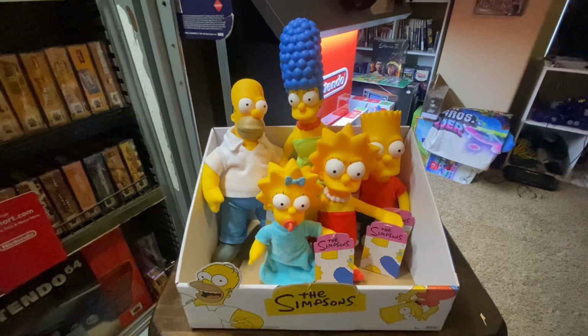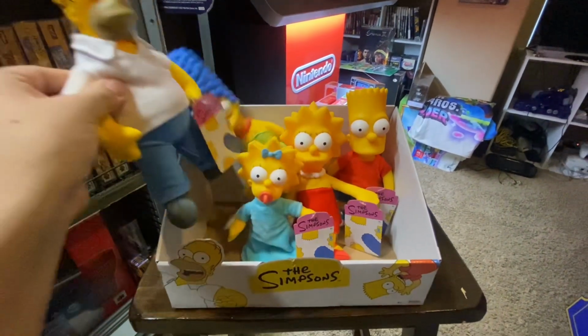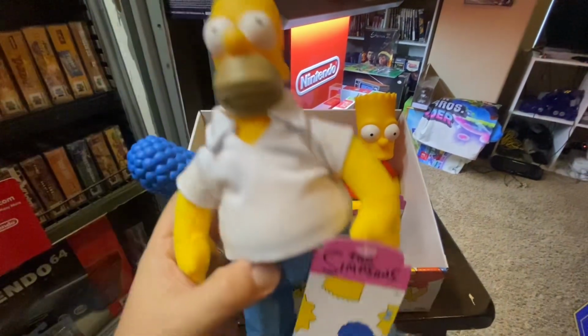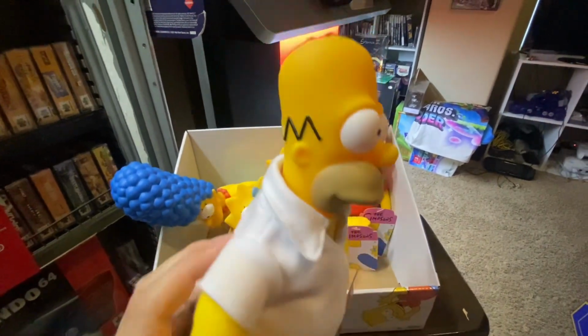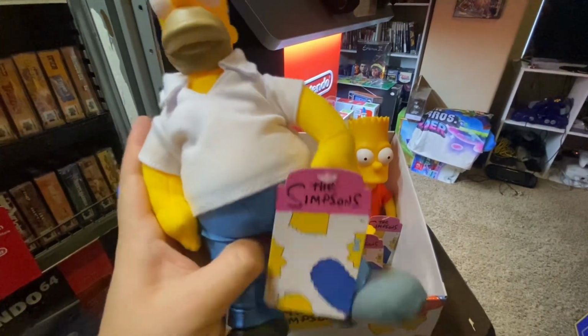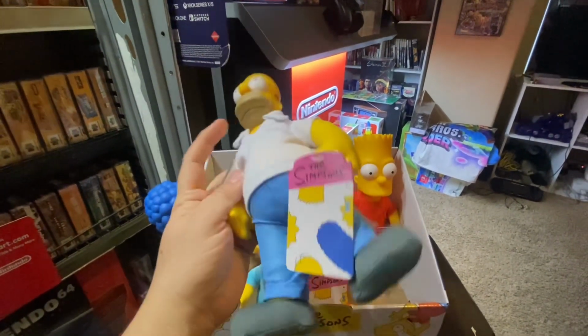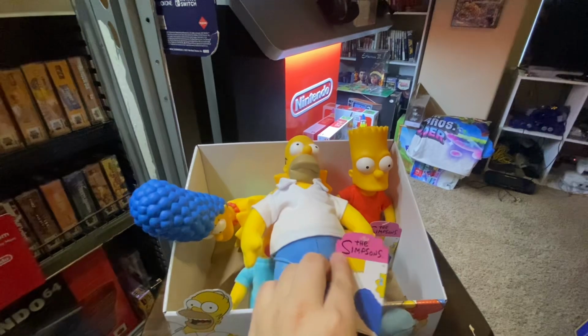But first, we're starting with Homer. I did find a brand new case in store, and it came with four Homers, two Barts, and two Lisas. But the plushies are really awesome. They do retail here in the US for $11.99 at Target. I know Walmart, the prices are all over the place, but I'm loving this plush for the price.